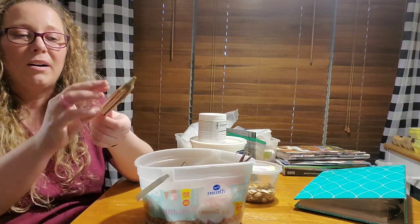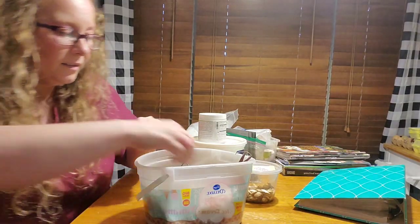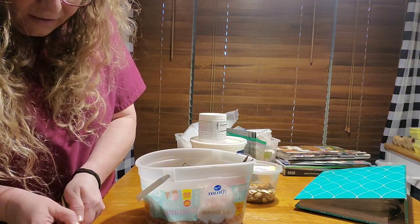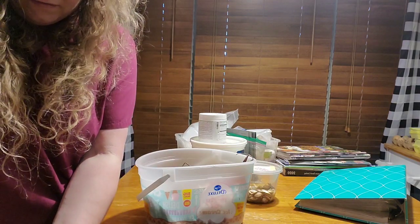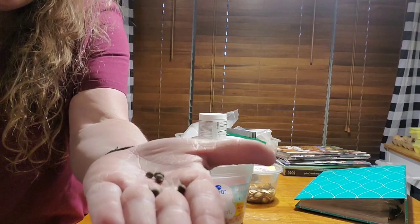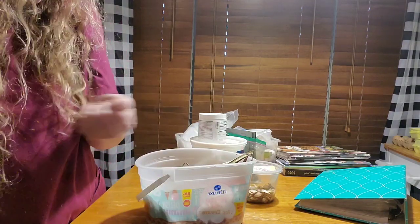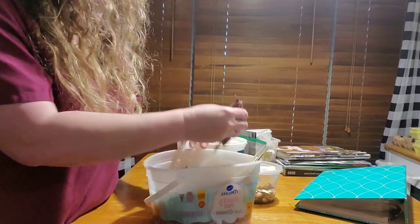Like this is an okra pod. I got one that's open. You open it up. Look at all those little seeds in there. I don't know if you can see them. All those little okra seeds that just came out of that pod that I opened. Cool. Just other ideas.